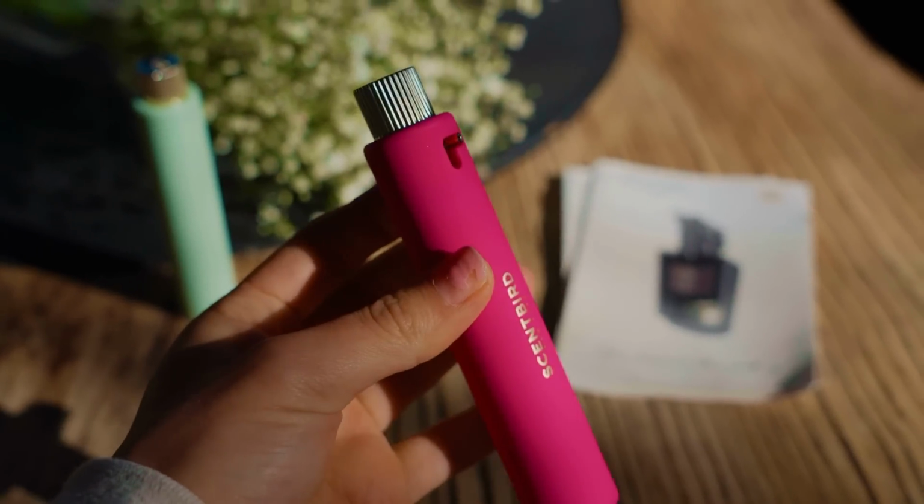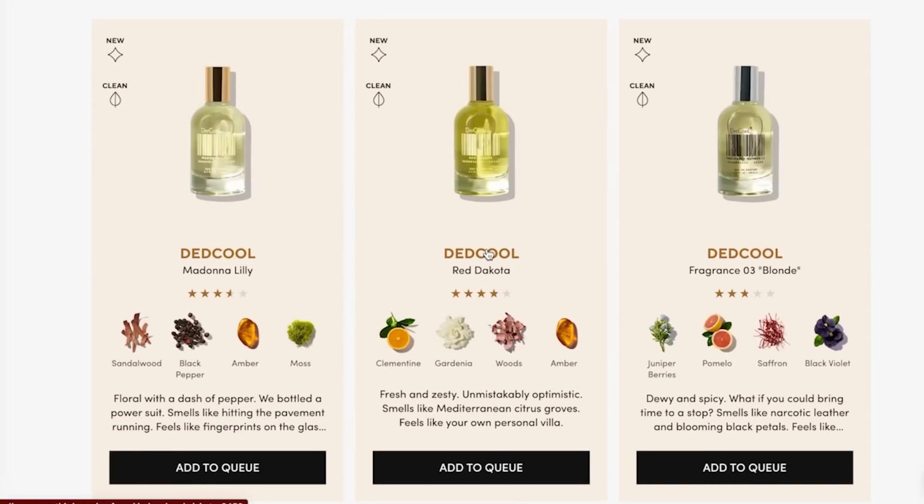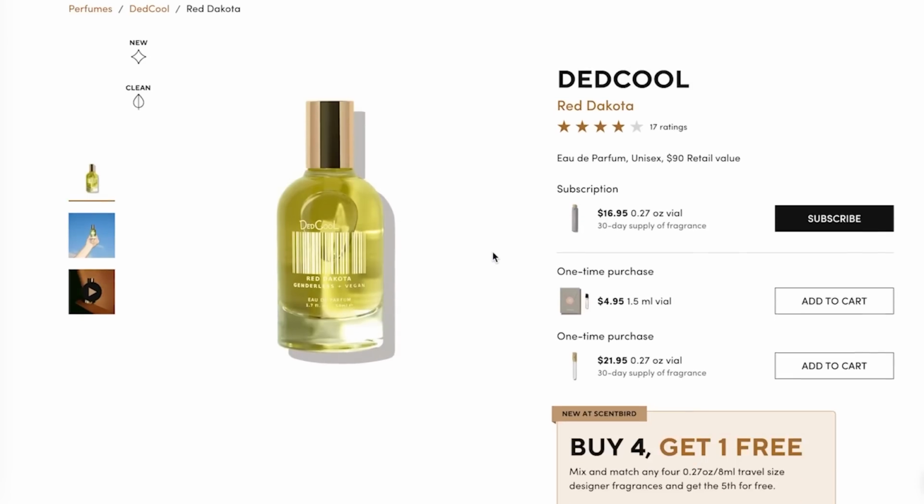Here's one of the other ones I got. It is called Red Dakota from Dead Cool and has a very fresh and citrusy scent. Honestly, this one's probably my favorite.